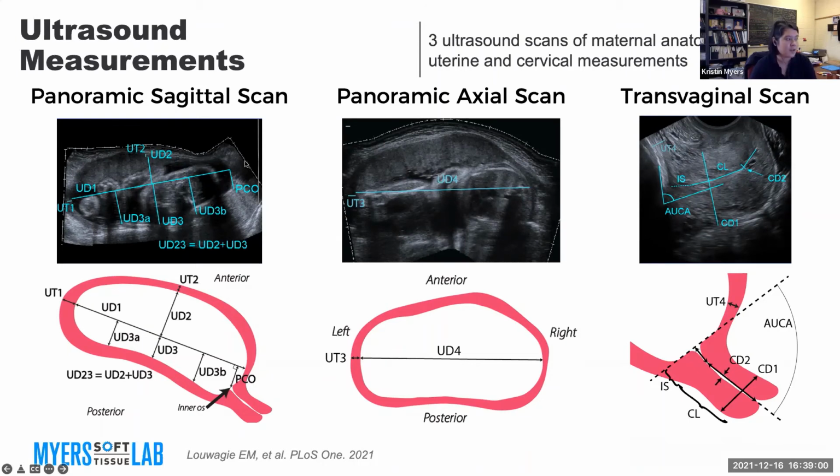What we do is we take the sonography probe and drag it across the belly. We can get the overall dimensions of the uterus. We can get the thickness of the uterus. We can get the placement of the uterine axis with the cervical axis. We can sweep it again left and right on the belly, and get the overall dimensions left to right.